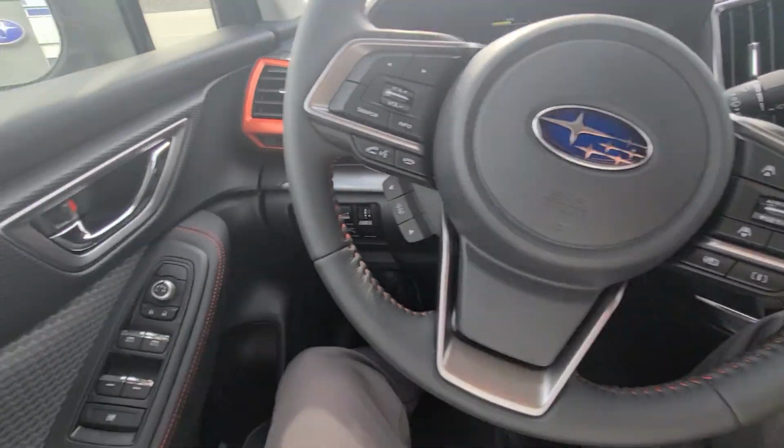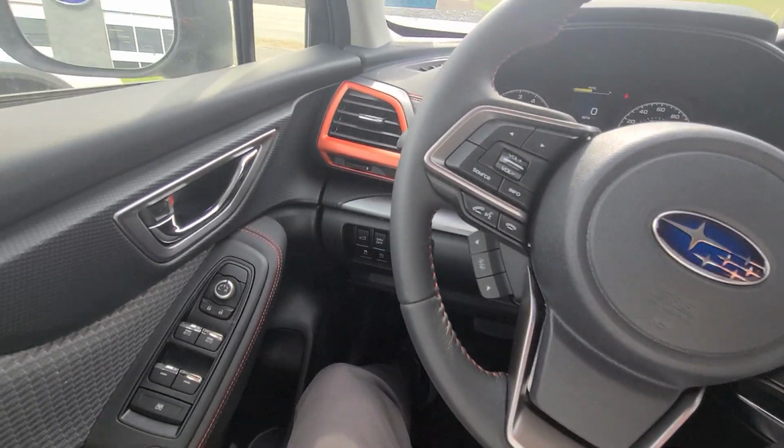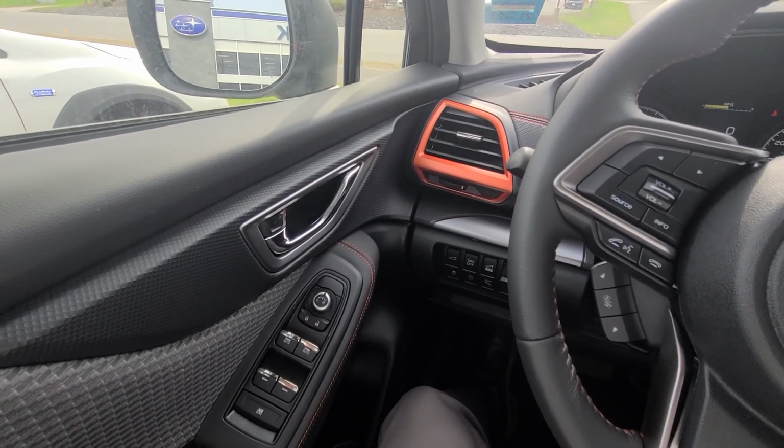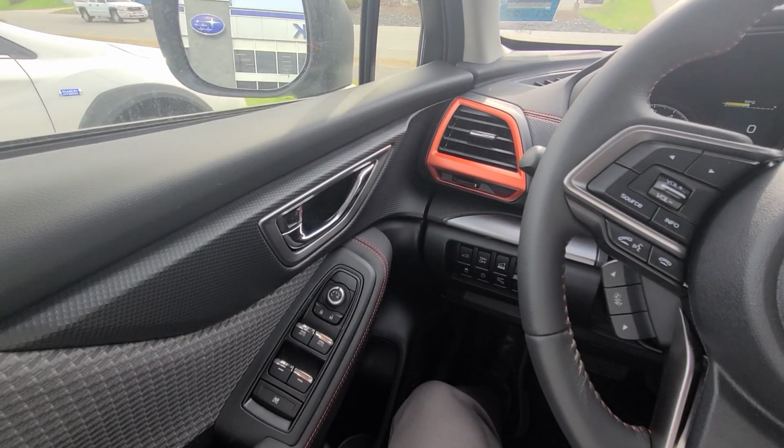What I'm going to do is just work left to right, give you a brief overview of what all the buttons do, and if you have any questions, feel free to leave comments at the end.